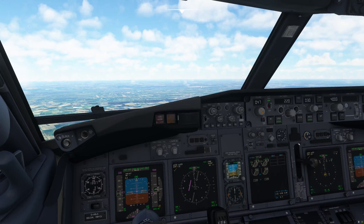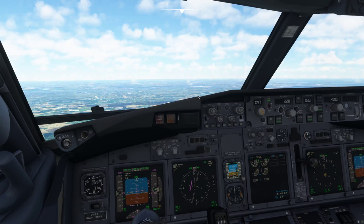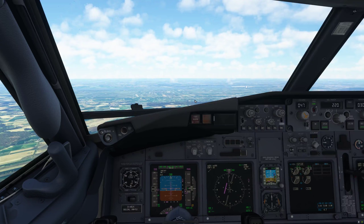160 knots until 4 miles final, and contact Hamburg Tower 126.850. 160 until 4 miles and tower on 126.85.